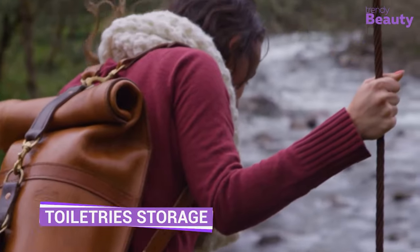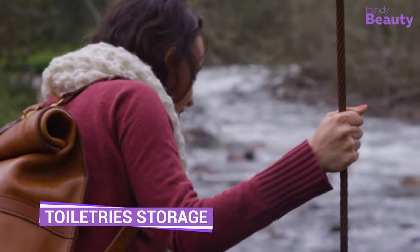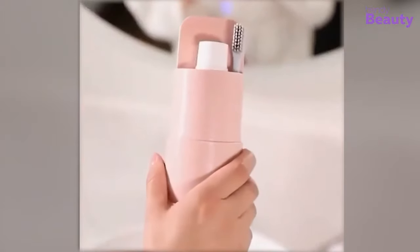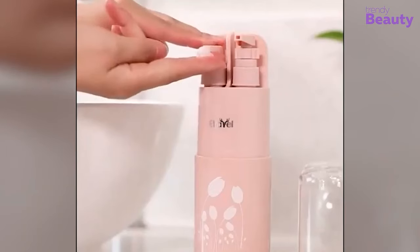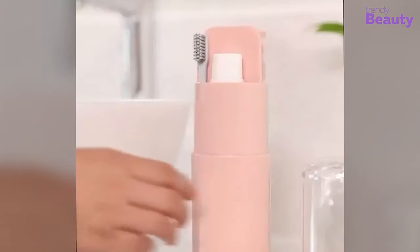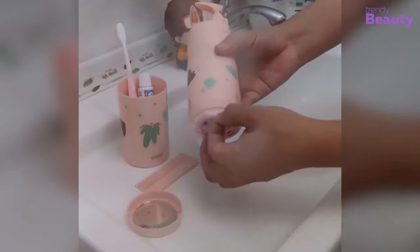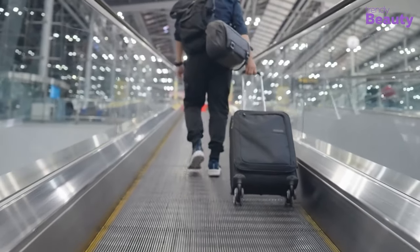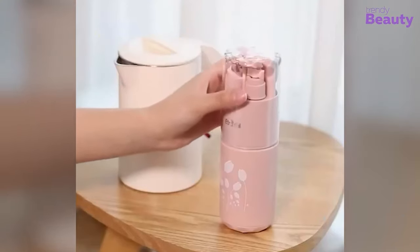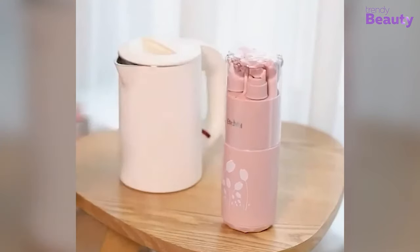Looking for an adorable and practical way to store your travel toiletries? Look no further than our cute and compact travel toiletry storage. This handy little kit comes with two containers for your face wash and shampoo, as well as a toothbrush, toothpaste, facial towel, and comb. It's perfect for on-the-go travel and fits easily into any purse or backpack. Stay organized and stylish with our travel toiletry storage kit.